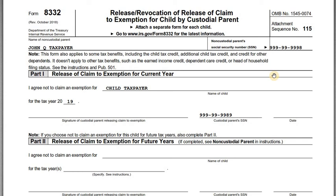Check the box no on that worksheet that says no, the child did not live with me for more than half the year, but I am the parent and the custodial parent is releasing the exemption to me, and here is the supporting document to prove that. So as long as you do that, you should be able to claim the credit, and you won't be committing any kind of tax fraud or lying on your return. So that's always good, right? We don't want to get in trouble for stuff like this.